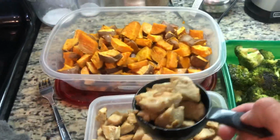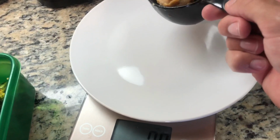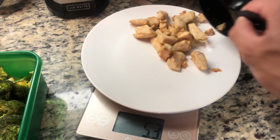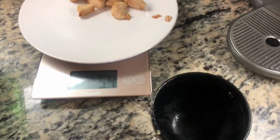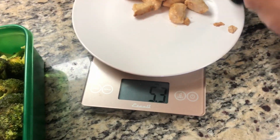All right, so we have a cup of chicken breasts. You wanna measure everything after it's cooked, by the way, guys. All right, so we put the cup. Okay, you see, that is only 5.3 ounces on the scale. I didn't really stuff it in there, but let's see.